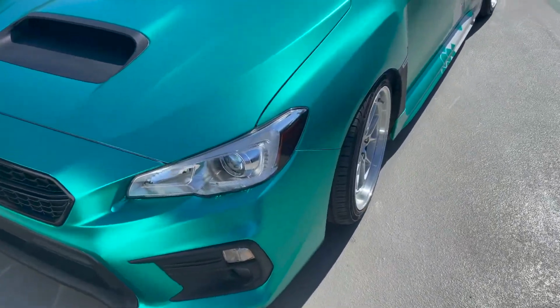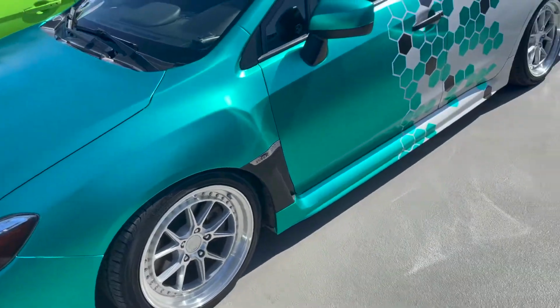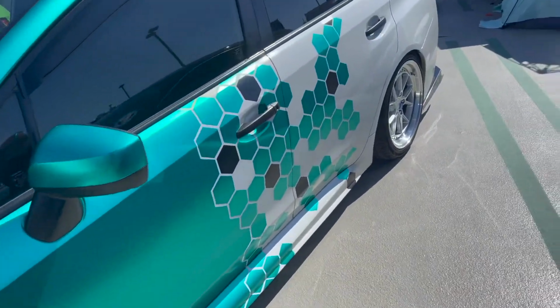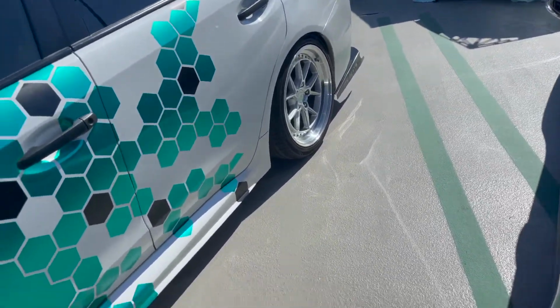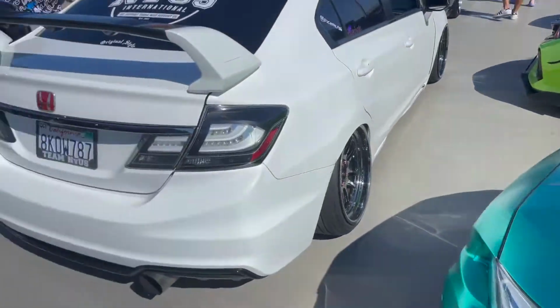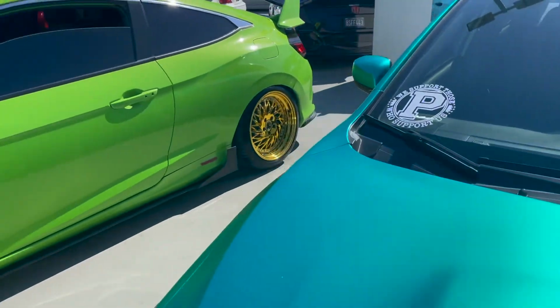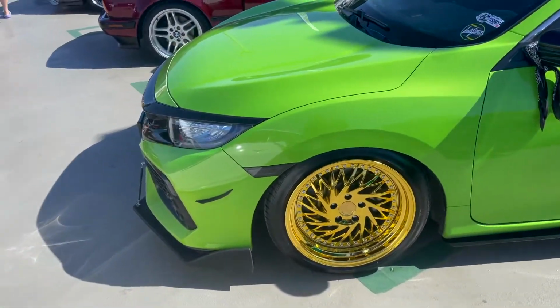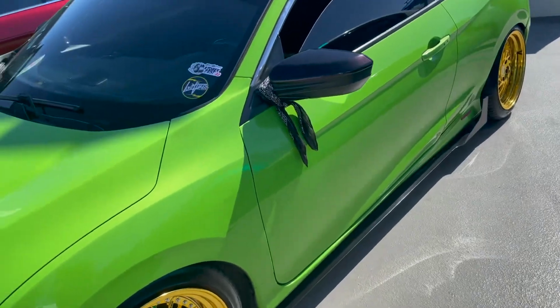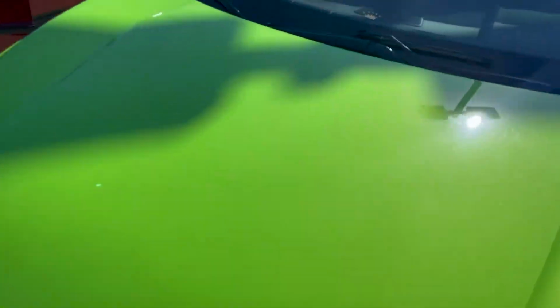Hey guys, they got a lot of clean WRXs here. I like this one right here. It's got the cool little wrap with the hexagons, and then it's got the little body kit on the bottom. It's pretty clean. Cool little Civic right here. Looks like a lime, bro. Where'd you get that gate? You like this gate? Nice. I like it. It's cool.